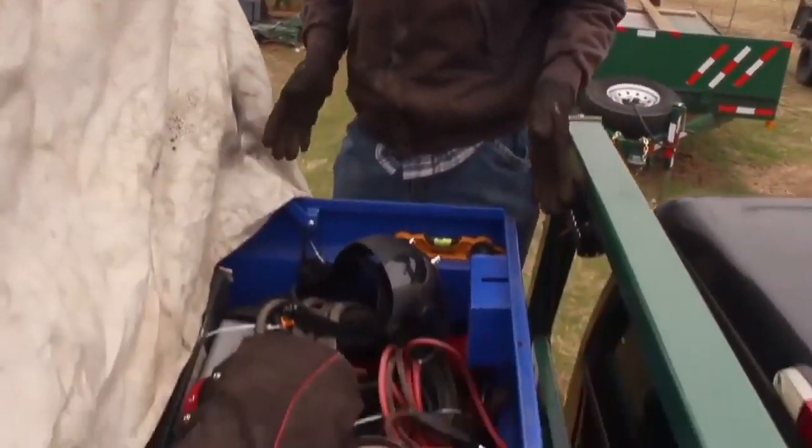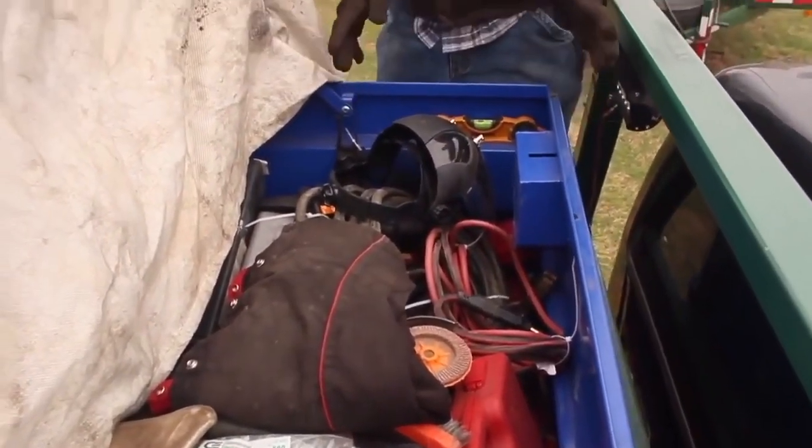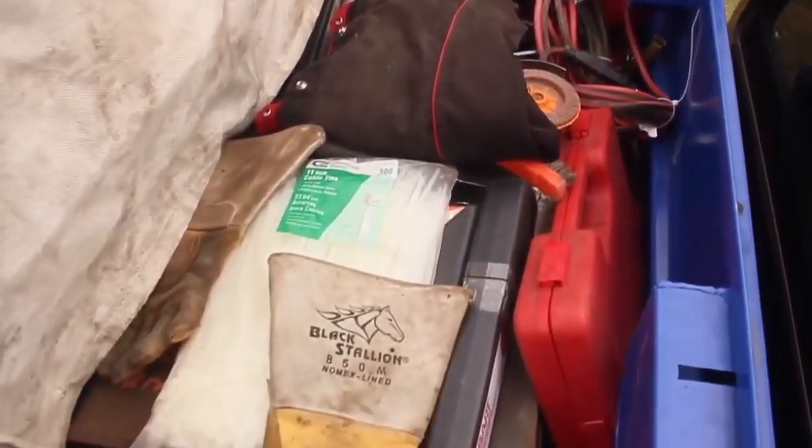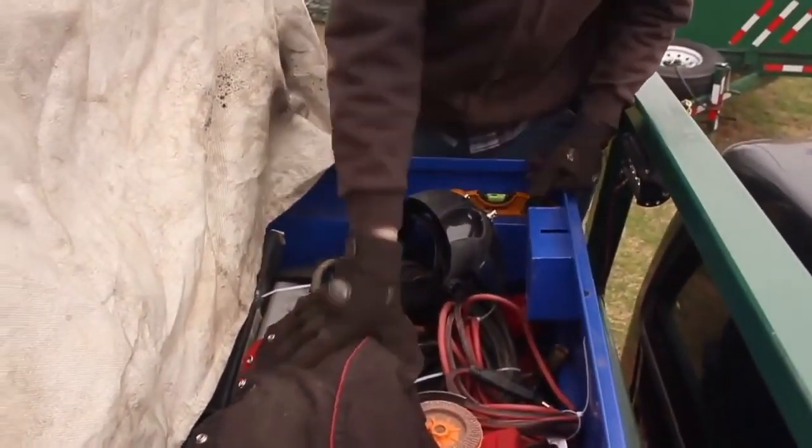Anyway, this is the inside of the box. This holds most everything I use on a regular basis. Pretty much everything in the cab, which I'll show you momentarily, is not that commonly used.